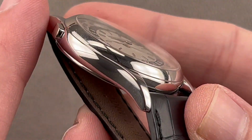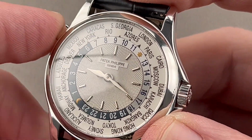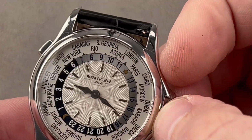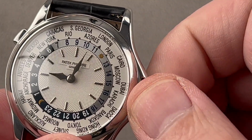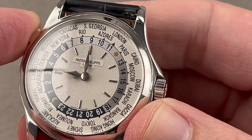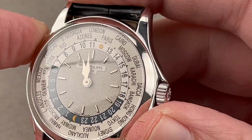Here you can see the watch in white gold, features the Louis Cottier and Patek Philippe developed World Time system, where you put your reference city up at the top. Let's just make this simple to read. We're going to set the time to 9 o'clock. So let's say I want to travel from South Georgia to Dubai. I'm going to put my reference city up at 12 o'clock. This is easy to do.